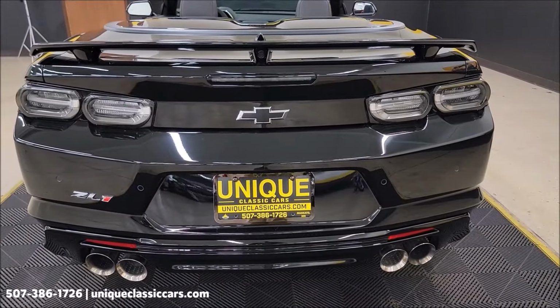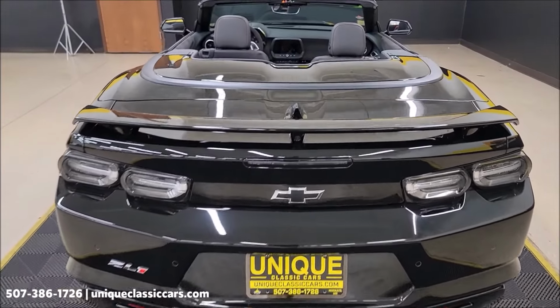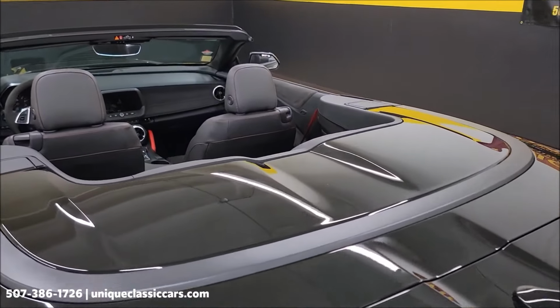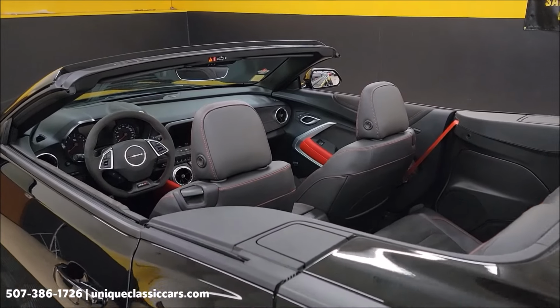Does include both key fobs. You'll be able to see a picture of the window sticker in with the rest of the pictures, if you want to see exactly what the standard equipment was on this vehicle and how it was equipped.